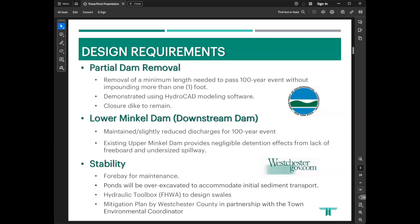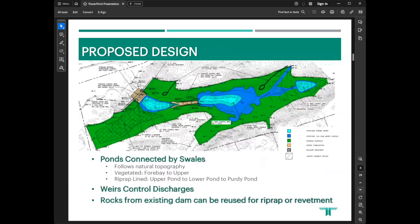And then we looked at the stability of the system in terms of erosion, and we modeled the different segments of swales for stability using Hydraulic Toolbox, an FHWA program. And we designed the stability for the swales. The other areas outside of those higher erosive velocity areas would be stabilized by plantings. And the mitigation plan is being prepared by Westchester County right now in partnership with Dennis, yours truly.